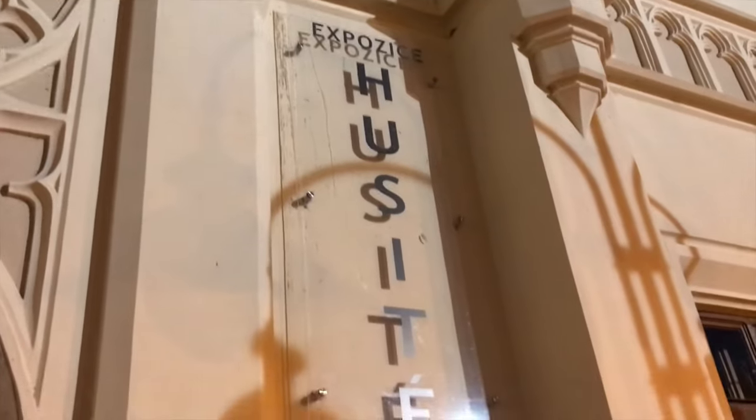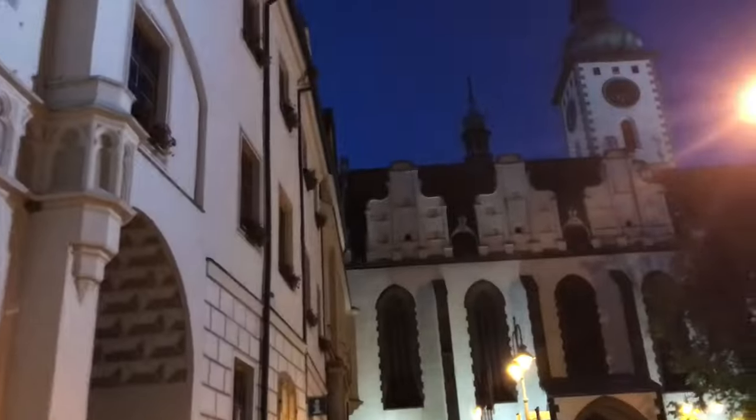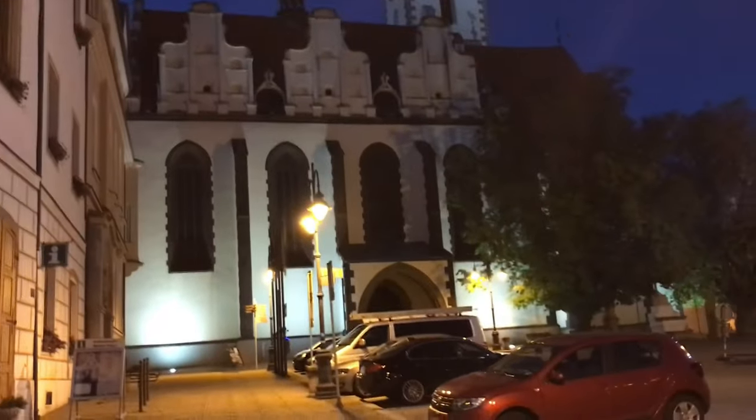I have never seen this emblem right there. I don't know what that is. Expozice, it says. Maybe I could check it out another time. And there you have a church. I don't know the name of this church.